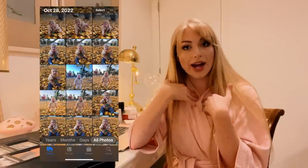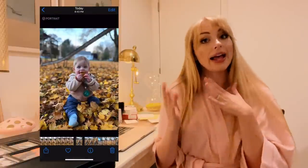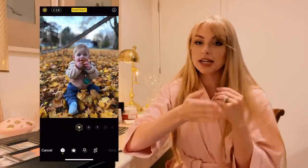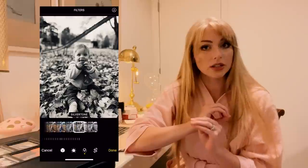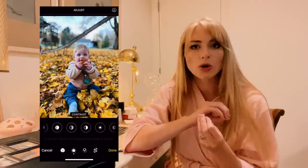So the first way is, if you have an iPhone, I know not everybody will, this is how I edit it. The first way is in the camera roll app, you can edit the pictures in the app, and you can increase the saturation. You can apply one of their filters. Their filters are a little extreme, though their black and white ones are pretty good. You can add contrast, adjust the exposure and things like that.